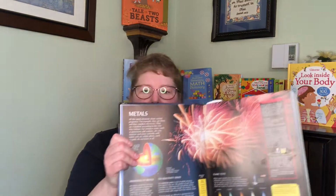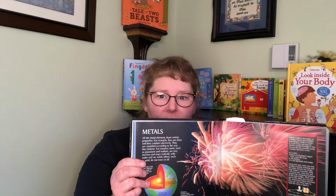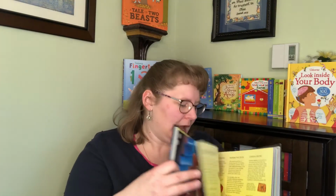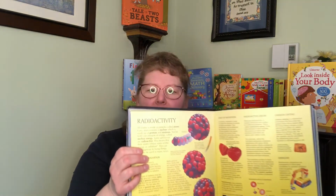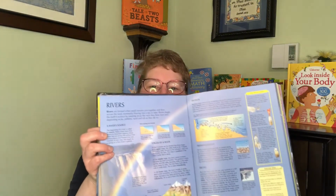Last but not least, we have our science encyclopedia. This is a library-bound version. There's also a paperback version of it, and it goes everything, again, just like the children's encyclopedia, but this is all science, so it doesn't have like geography and history and things. So everything from chemistry to physics and astronomy and space, and it also shows how a car's engine works, which is very important when you're trying to help your child learn how to drive, for example. So these encyclopedias are great reference books, and they go up through high school.